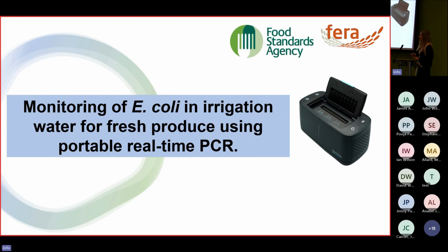So first, portable real-time PCR was chosen to go forward with this scenario because it was the technology which had the most potential to offer quantitative results to monitor trends.